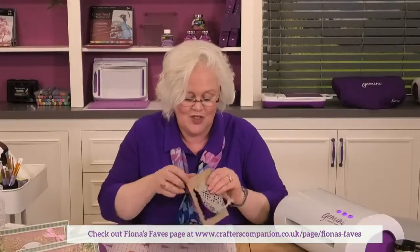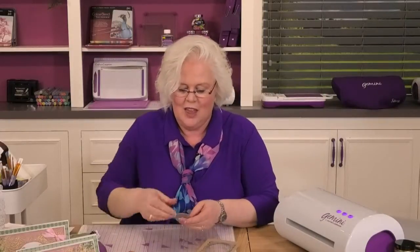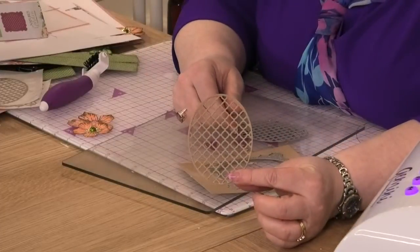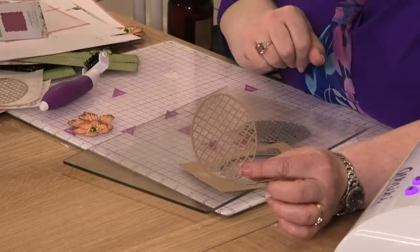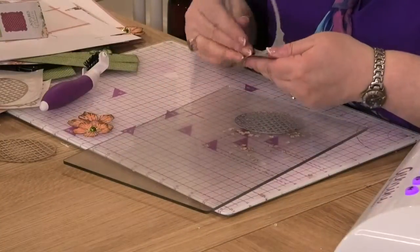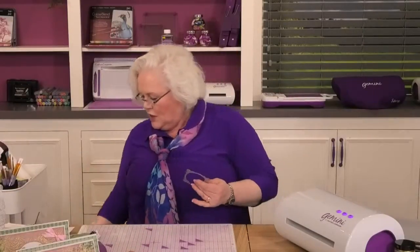So here, let me just take my tape away, just there, and that bit's just away. Look at the fineness of this. Oh my word, just look at that. Is that not just extraordinary? The detail on that is amazing and beautifully matches that wonderful detail that you're going to get in your embossing folder as well. And again, let's just grab this, there we go. Pop my die back and just get a shot of those bits.